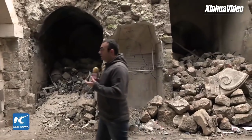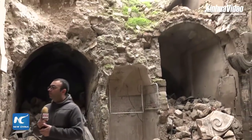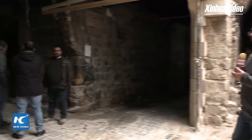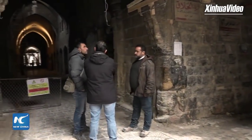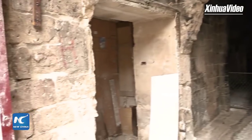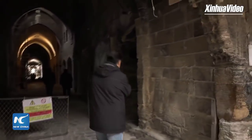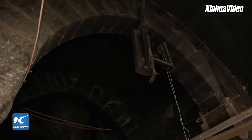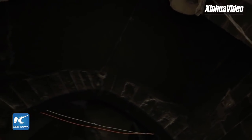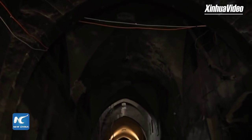So now we're going to go inside and take a look at the rehabilitation work, at the workers who are doing their job, trying to fix the damage that has befallen this place. So now we are getting inside this souk. Of course, this is an ancient souk, as we have mentioned. This is part of the old city of Aleppo. The stones, as we can see on the walls, are ancient stones. The ceiling, the roof here, and the upper part of the wall are blackened because of fire, because when the rebels were here, they set this place on fire.